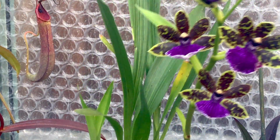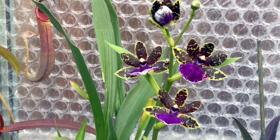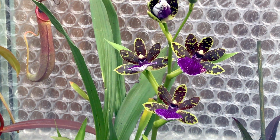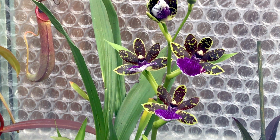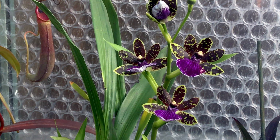Yeah, beautiful plant, and like I say, I'm almost claiming a success for this one, although I know that really I need to repot it as well and get it to bloom for a second time under my command.